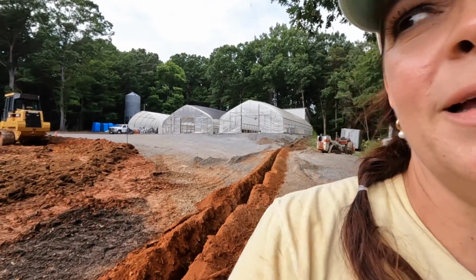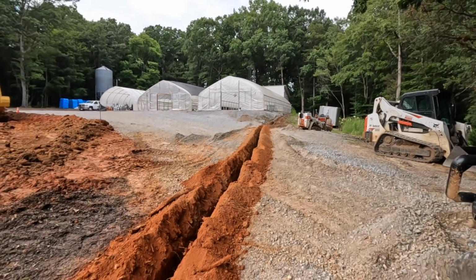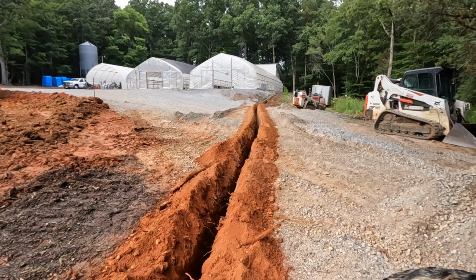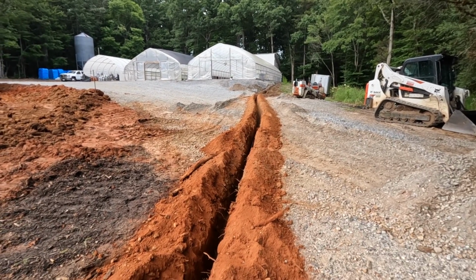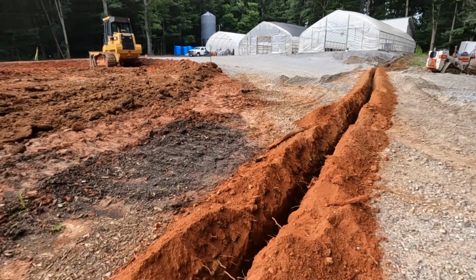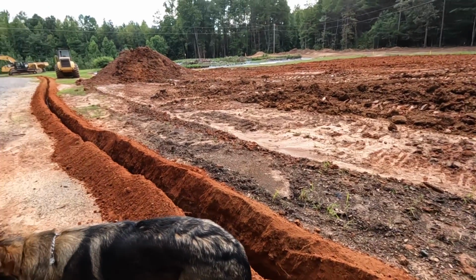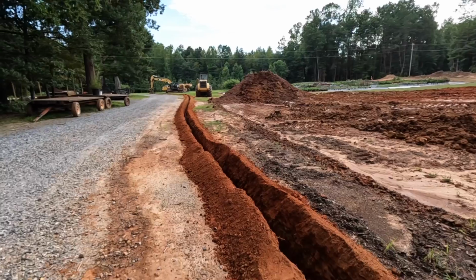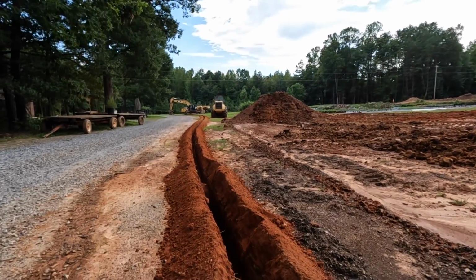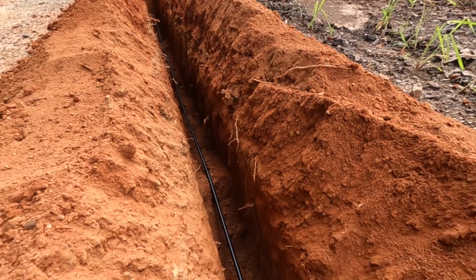I tell you, we feel like we have a giant gopher going on in here. Yeah, we're tired. Okay, so here we go. Trench all the way from production, all the way down to the barn. Yes, the line is in there. It is lying in the trench quite nicely all the way down.